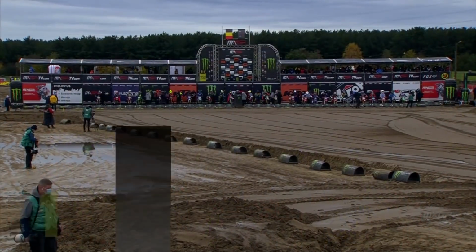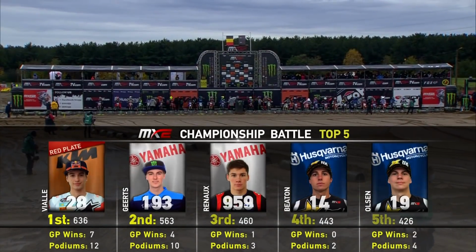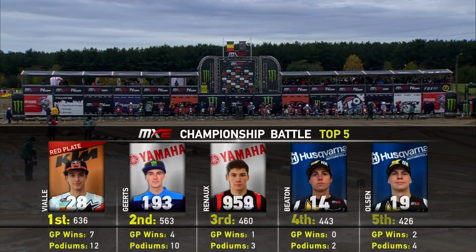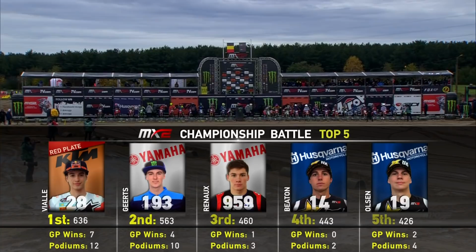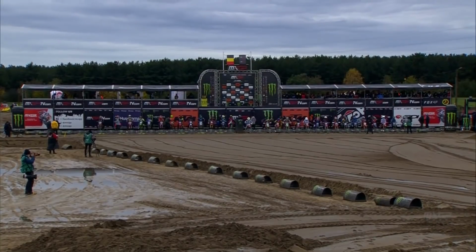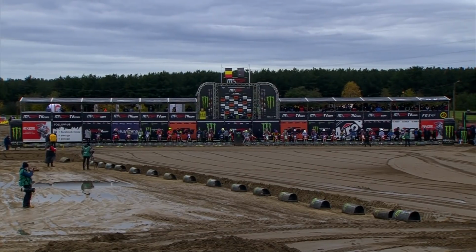Let's take a look at the top 5 in the championship after that first race then. Tom Vialle was 61 points clear of Jago Geerts. He's now 73 clear of the Belgian after a difficult race, I should say, for Jago Geerts. Maxime Renaux is third. Jed Beaton, 17 behind Renaux in fourth. Olsen, 17 behind his teammate. Watson is creeping up on all of them though, in sixth place, just 4 behind TKO after that win in race 1. Here's how the riders line up.